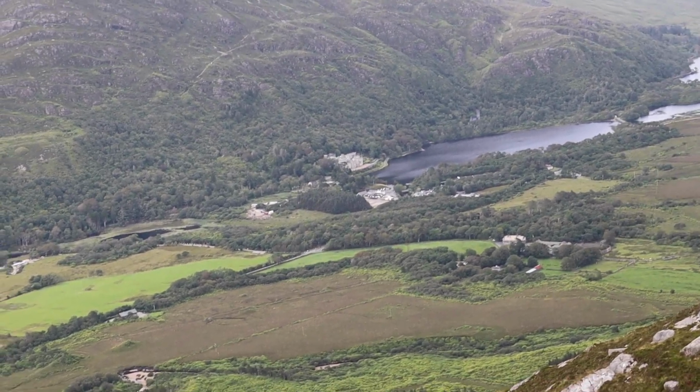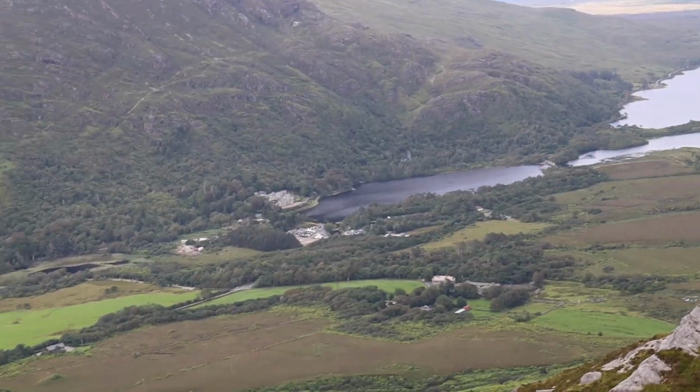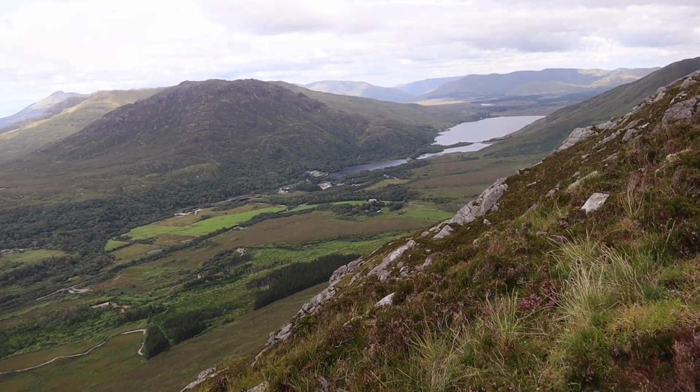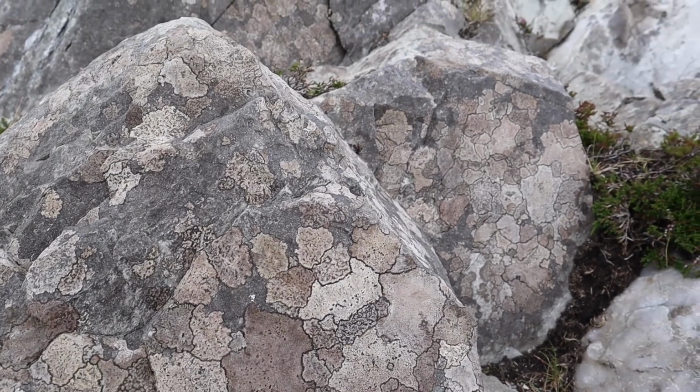At earlier is right there. Right there. We made it to the top. Check out these views.